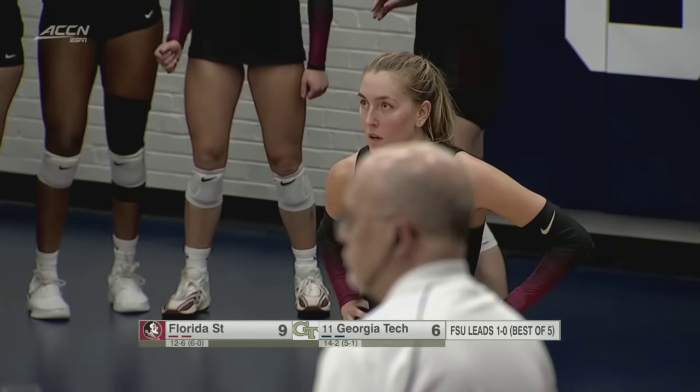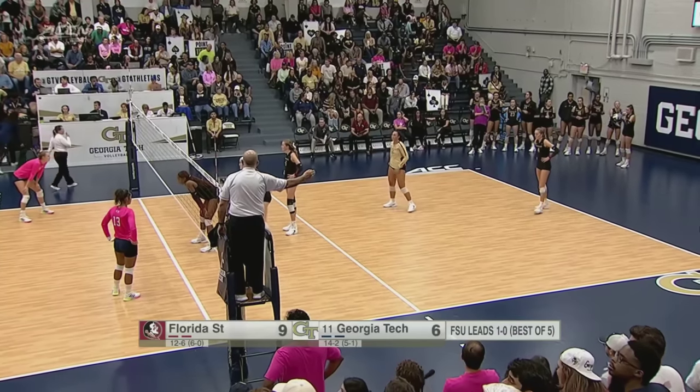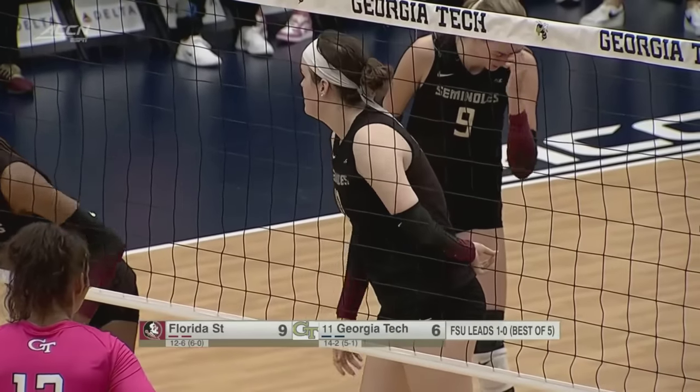Maddie Snyder, who Chris Poole says, tallest left-handed player I've ever had in my career. Out of Land O'Lakes, Florida, part of that prized signing class for the Seminoles.